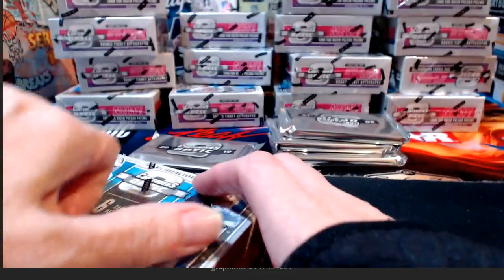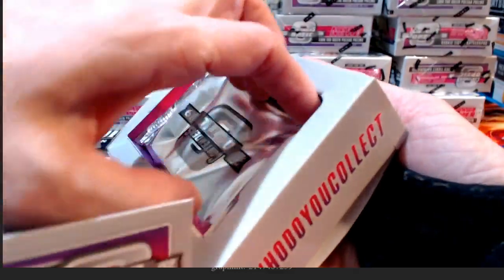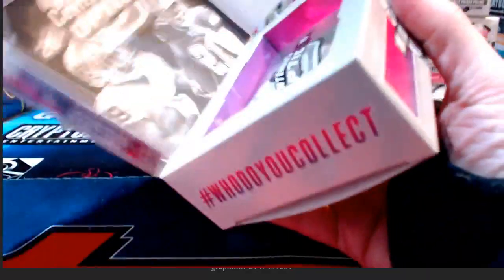And if we were to, say, for instance, find redemptions in here, those are also going to be set aside and flipped over at the very end of the night. And we'll see who's on the other side. Go to the Panini website, find out what, if anything, it is numbered to and all that jazz.